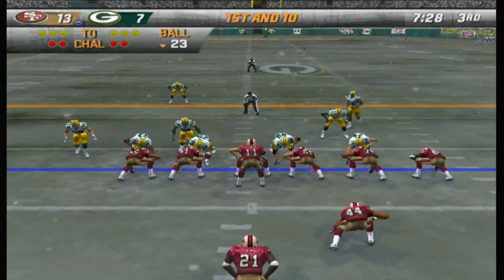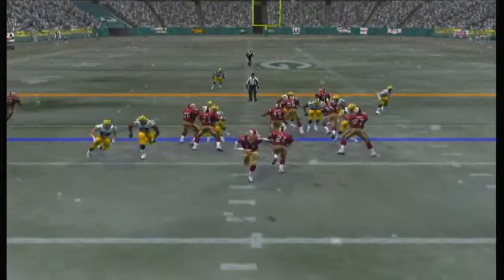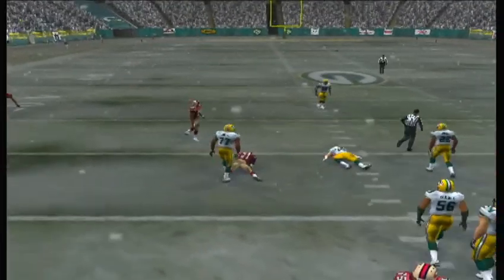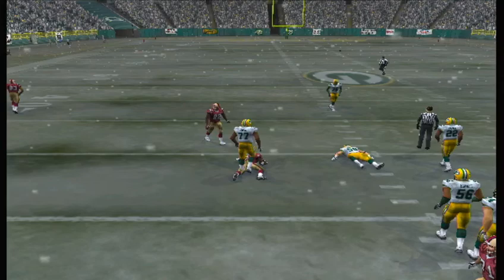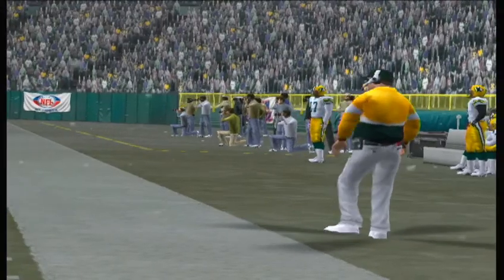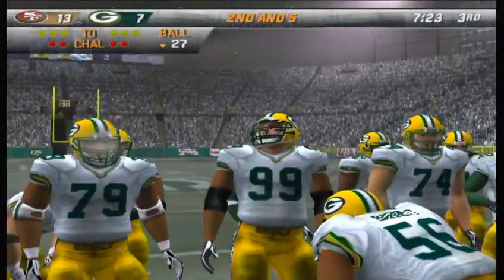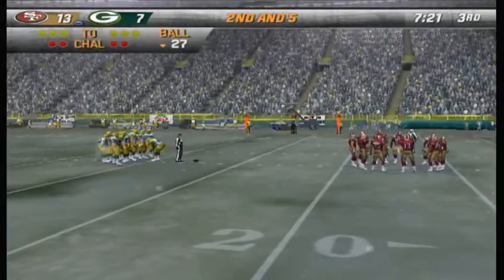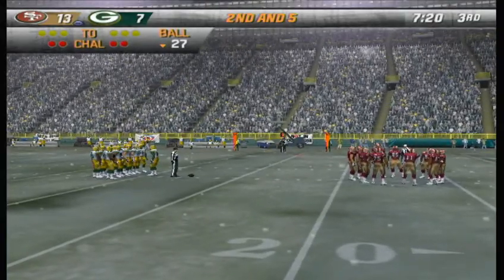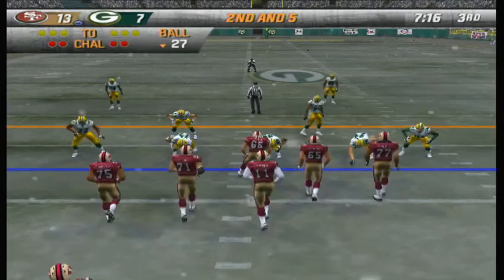The Packers come out in a 4-3. On the ground. Number 50 comes up to make the play at the 27-yard line. The best backs in the league average 4 to 5 yards a carry. But there are a lot of things that go into a successful running game. You got to have good play calling, good blocking up front, and a back that can take advantage when he sees the opening. So that's a gain of about 5. Ball on the 27-yard line.